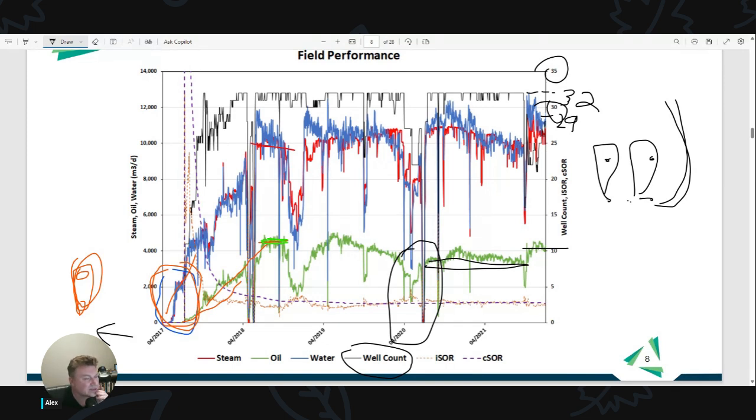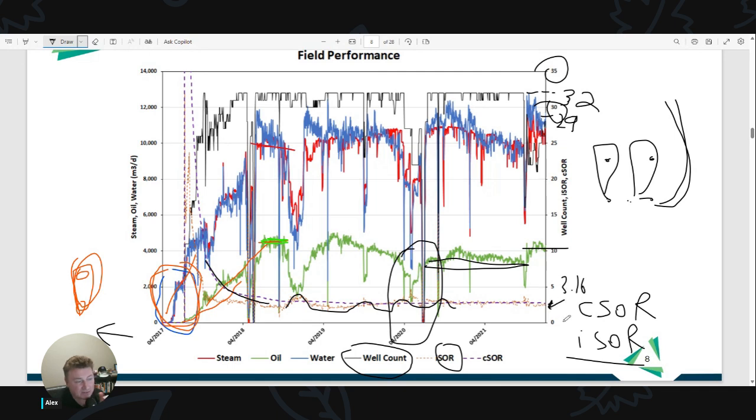So the other thing I wanted to investigate here is the CSOR and ISOR. The purple line is CSOR. CSOR stands for cumulative steam to oil ratio, and ISOR stands for instantaneous steam to oil ratio. ISORs are normally very volatile, so you can see them being a little more volatile, but it's not necessarily bad. The monthly SOR I'm getting right now, when I looked at the data I extracted, is about 3.16. So I'm getting 3.16 right now. That's right here, so that's very representative of historic SORs, which is good to know, right?